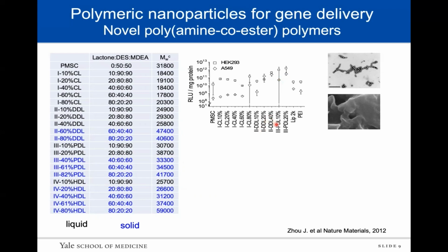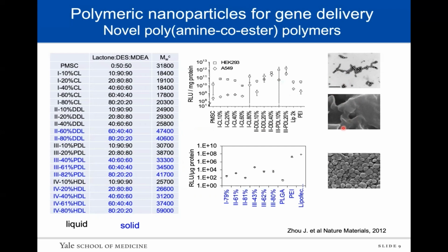However, we realize there's a limitation with the liquid polymers. Although they form particles in solution, these particles do not have the stability and collapse after lyophilization. Of course, we want to synthesize solid polymers, so it's easy for clinical translation, and there's also sufficient stability for in vivo use. Unfortunately, the solid polymers in this family, which also form solid particles, cannot deliver genes with good efficiency, much less than commercial agents.